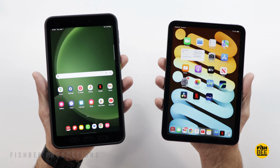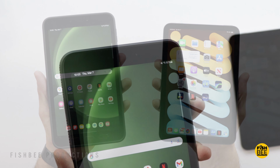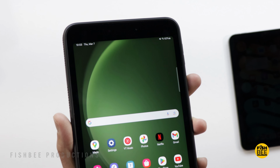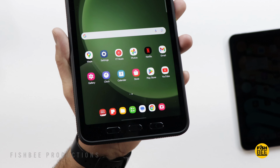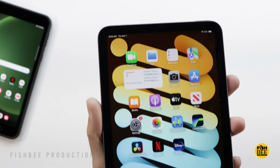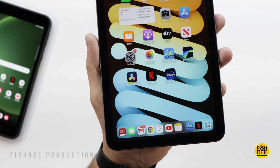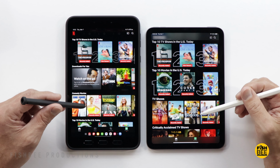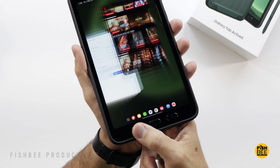You can see the aspect ratio is slightly different. I feel like the Galaxy Tab's a little bit easier to hold since it's not as wide as the iPad mini. You've got an 8-inch LCD display on the Galaxy Tab with 1920 by 1200 resolution and up to 120 Hz refresh rate. The iPad mini has an 8.3-inch LCD display with 1488 by 2266 resolution at 60 Hz refresh rate. You can also see the Galaxy Tab has larger bezels on the top and bottom to make room for the physical buttons. Kind of hard to imagine you would have those buttons in 2024 though.